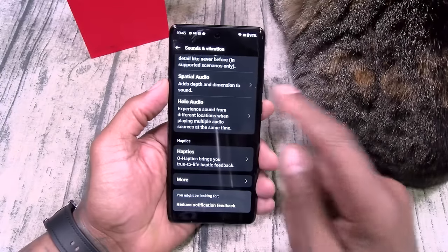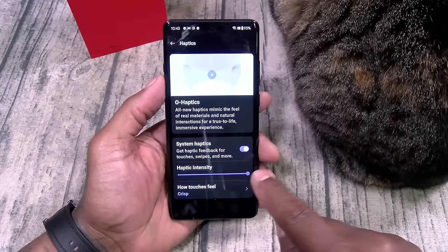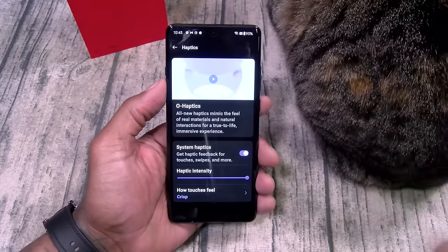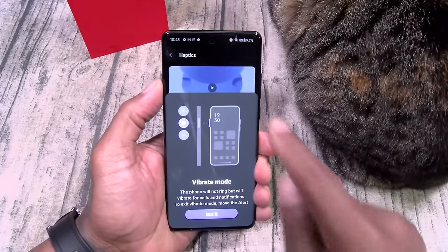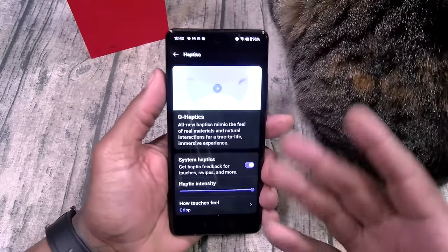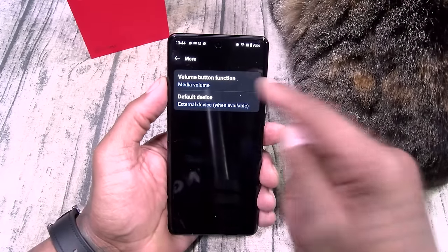Pause. You got the O-Haptics. Now, I like to have mine on maximum intensity, but this phone has excellent haptics, so you're going to feel those vibrations. Now, this is what I'm saying. At any moment, put the phone on vibrate while you're in the middle of a conversation, somebody talking to you. You see how fast that was? I just put it on vibrate. Okay, let's go to more. Get volume button function.